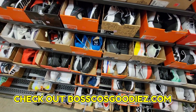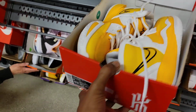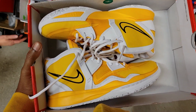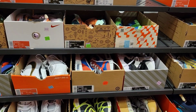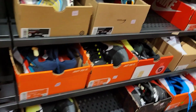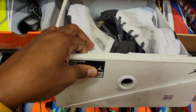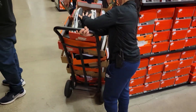I did see some Kyries last time. Somebody asked me to come and check out some more Kyries. This is a size 9 though, so 140 with 30% off size 9. I am here later in the day, about 4 p.m. on Sunday, so you know a lot of heat probably has been gone. The Jordan 37 in the Oreo colorway, still 185, but you do have 20% off of that. A restock or something. Let's see what she has here.